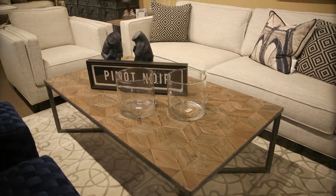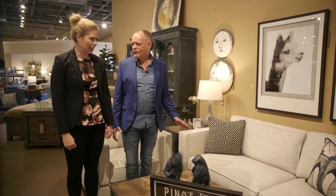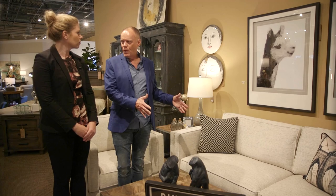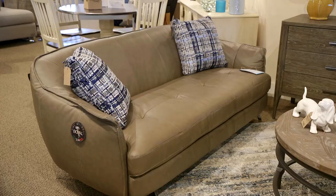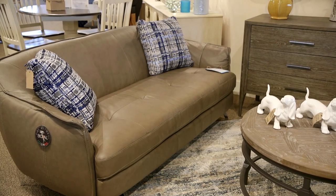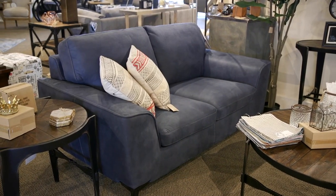Okay. Amy, this is one of the sofas I wanted to tell you about. Modern, contemporary. Yes. So we have everything here. We have transitional, modern contemporary, we have full big sofas, we have condo size, which is great. Yes. Because a lot of people's homes are getting smaller. So we have condo size sofas, love seats, chairs, all of it.